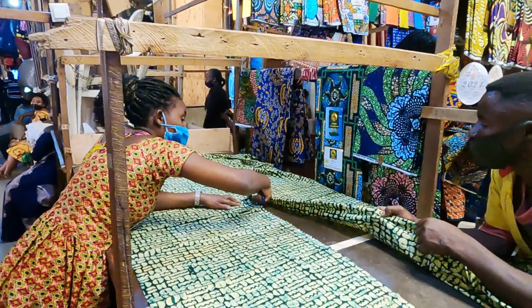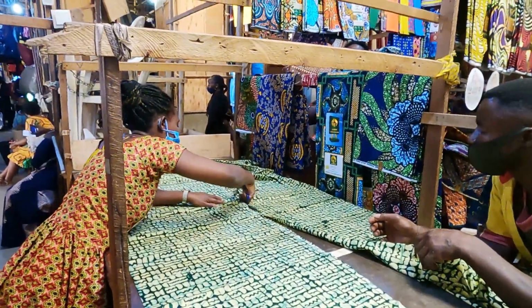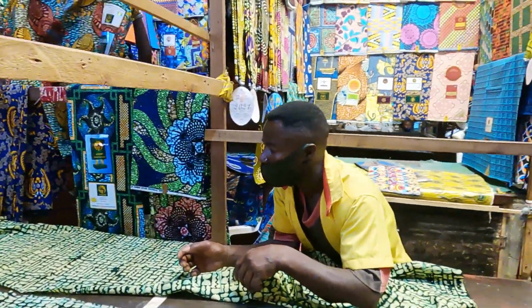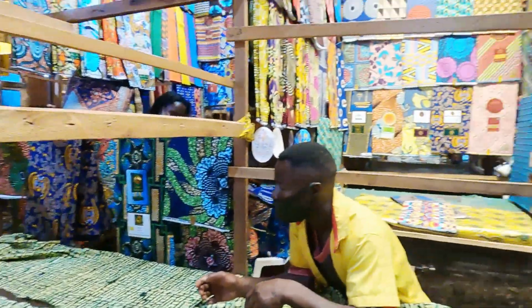As you can see here, all cutting, sewing, dressmaking, scarves, anything that you can imagine, they can do right there for you in the market. So this is a convenience. Of course, it's a little bit extra on top of the fabric that you're buying, but it's well worth it.